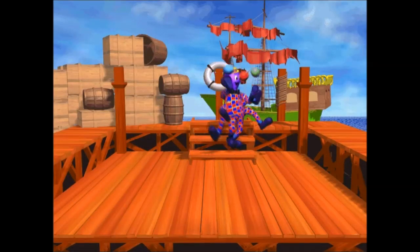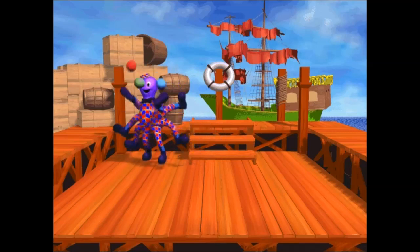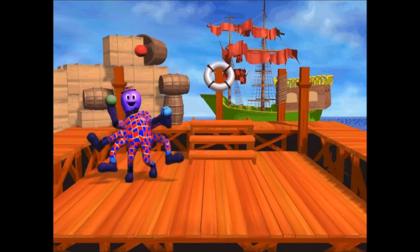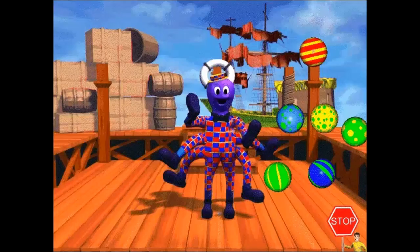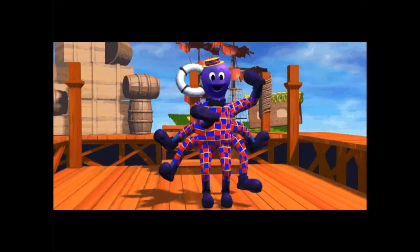Watch me juggle! Henry waits for you. Henry waits for me. Do you have a green ball with yellow spots? Come juggling with me anytime. See you real soon.